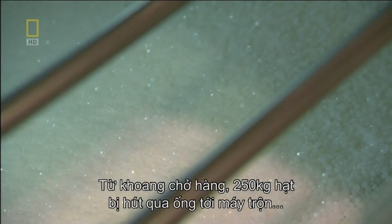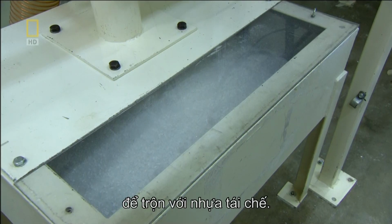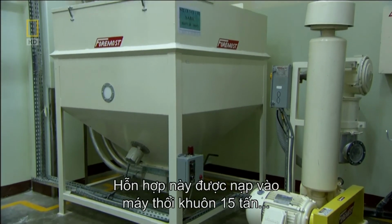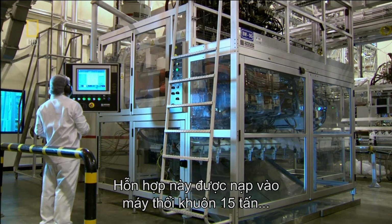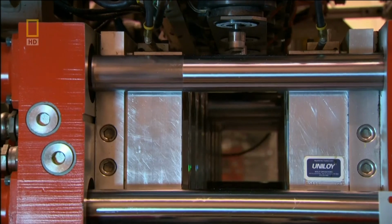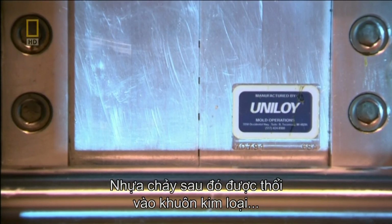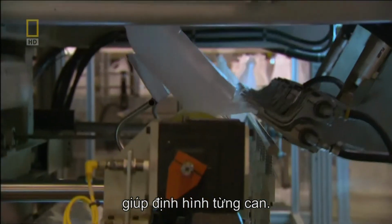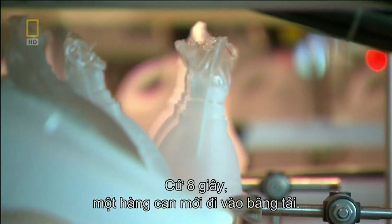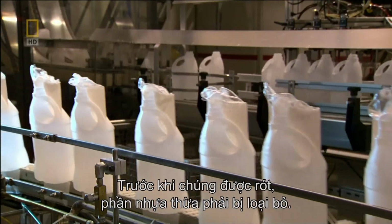From the loading bin, they are sucked through pipes into a blending machine, which mixes up to 250 kilos of the pellets with recycled plastic. This all gets fed into a 15-ton blow moulding machine where the plastic is melted at 190 degrees. The soft plastic is then blown into a metal mold that shapes each container. Every 8 seconds, a new line of bottles hit the conveyor belt. Before they can be filled, the excess plastic needs to be trimmed.